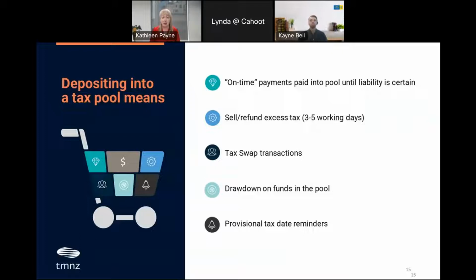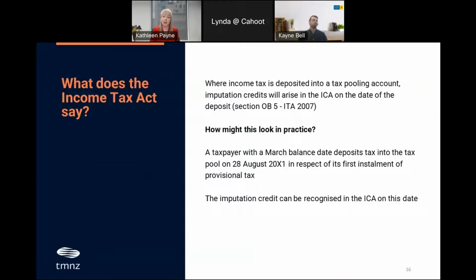And the other option is that you can draw down the funds in the pool and use those as a line of credit. So now that we all understand what depositing into a pool means in its simplest form, paying us instead of IRD on the due dates, we'll look at the ICA implications of that. Basically, when you've paid it into the pool, you can recognise the ICA entry, the credit, on the date of deposit. So how does this look in practice? Well, if you've got a taxpayer with a March balance date, they might pay their P1 on the 28th of August, and at that point, they can recognise the amount in their ICA return.